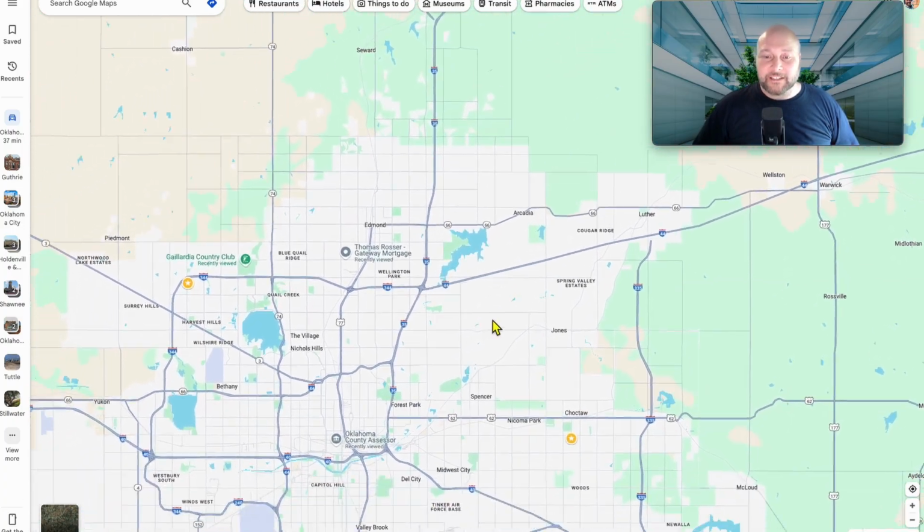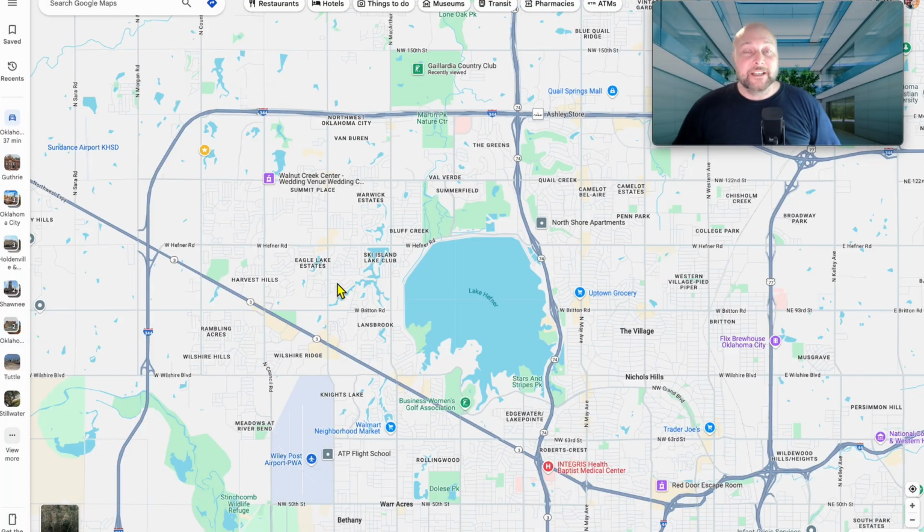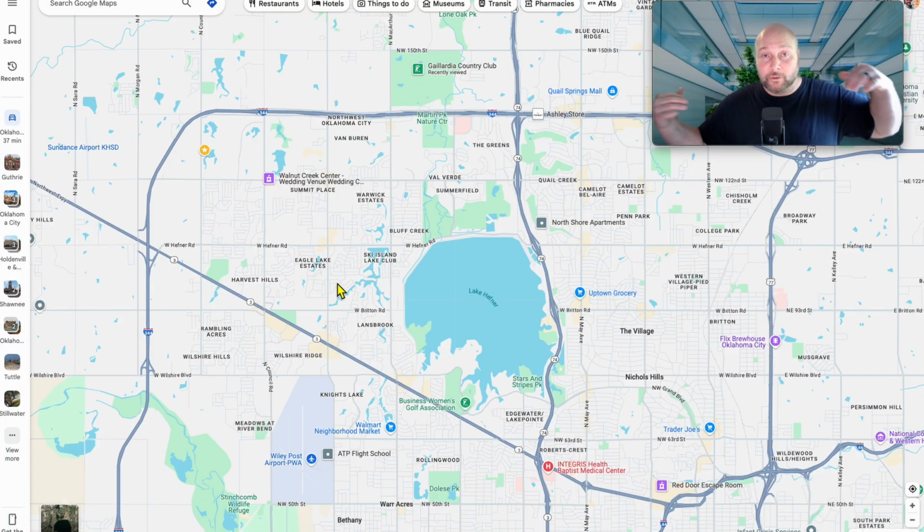So next area that you might want to check into when it comes to living in Oklahoma City is the Northwest Oklahoma City metro area. You've got super exclusive gated communities, one of the most expensive communities in all of Oklahoma City, Gaillardia. I believe it has a $10,000 annual HOA, but it has actual paid full-time security guards. You cannot get into Gaillardia without going through a full-blown security checkpoint. That's how exclusive it is.